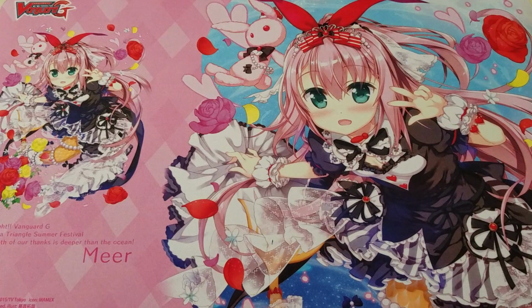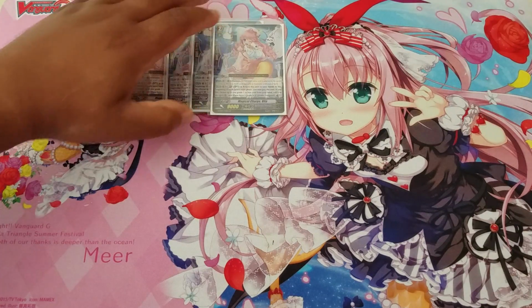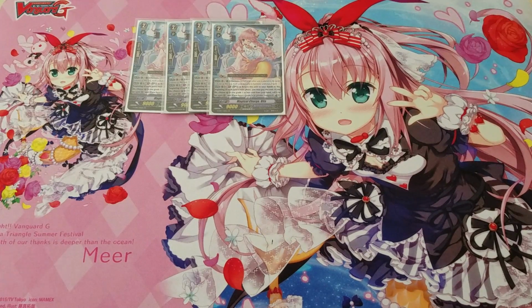All right, and on to grade 2. All right, so grade 2, guys. 4 copies of possibly one of my favorite cards in this deck. PlayStation Vita, or just Vita. She's just Vita.